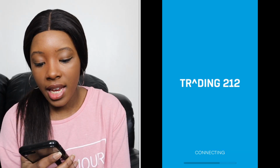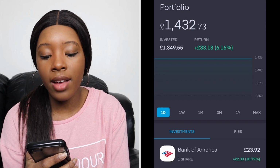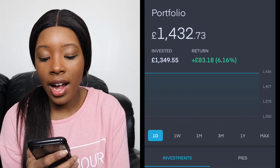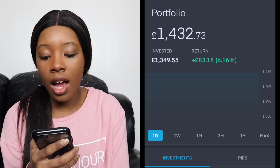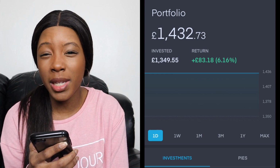So here is basically my portfolio. So currently I have about £1,432.73 and I have currently invested about £1,349.55 and I've had a return of about £83, so just over 6% return.